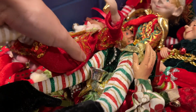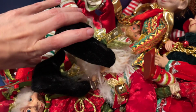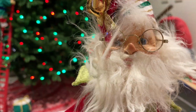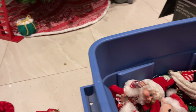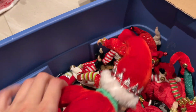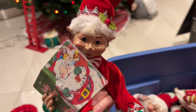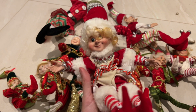Now, obviously an elf tree needs a ton of elves, and I've talked to you guys about this before. I sometimes get a little bit self-conscious about my love of elves, and I often am scared that people are gonna be like, oh my god, they're creepy. I get it, if you think it's fine, but for the most part, you guys never say that, and I think they're super cute. I love them. So I've collected them over the years, and now I have a ton, and it became its own thing, and now it's a tree.